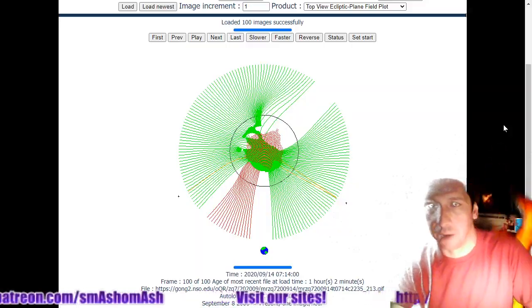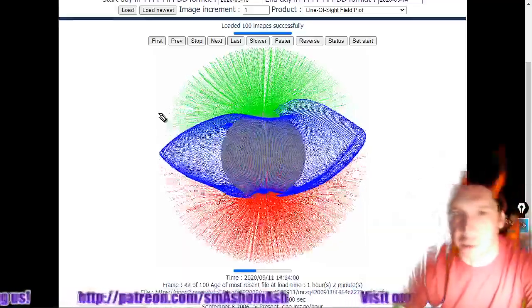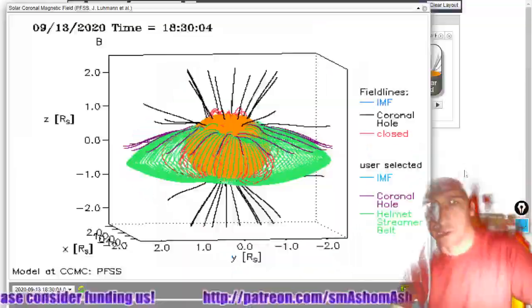So there's the last frame of that. Keep in mind the data is 1 hour and 2 minutes old. We don't see any major perturbations in the B field shown here in blue. No big changes happening there.